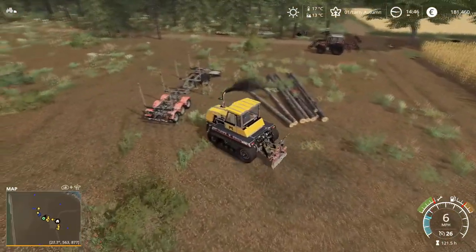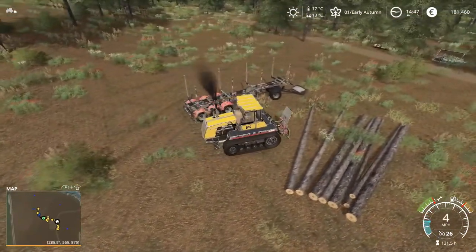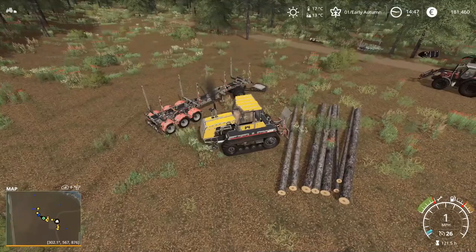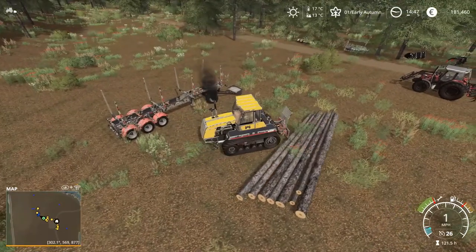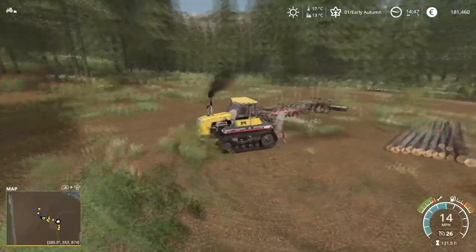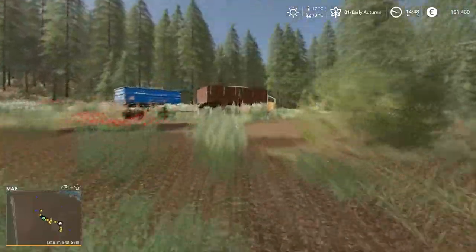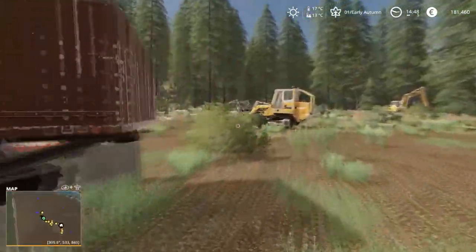Lovely. And then we can just get the old, what's it called? The Liebherr 622 down. Smashing. Oh, that looks pretty good. I like that. So yeah, I'll just leave this here for now, leg it up here, grab this thing.